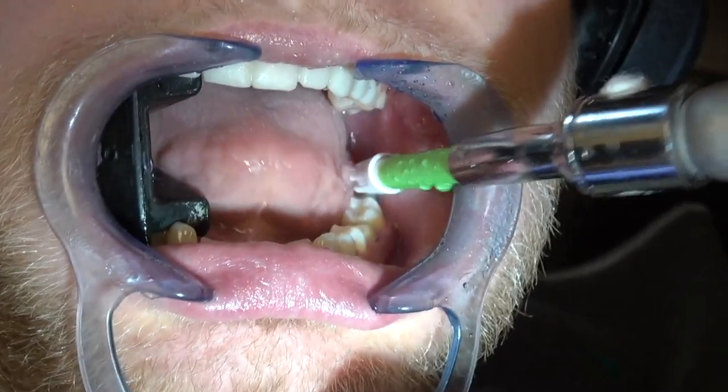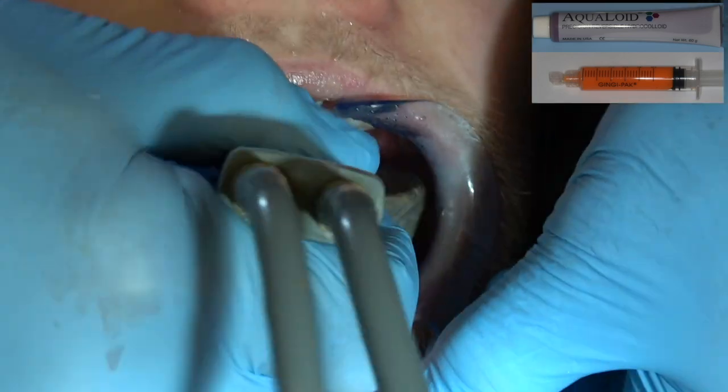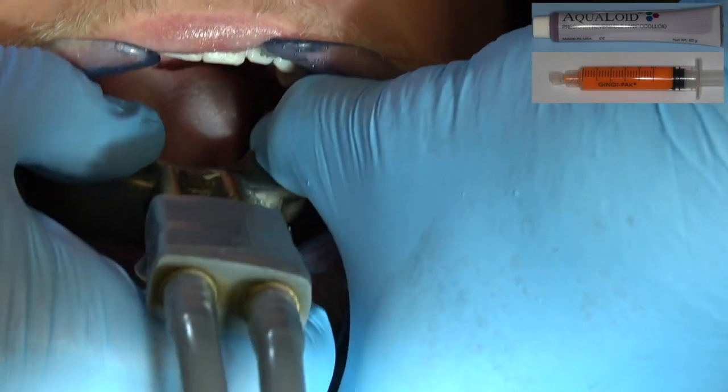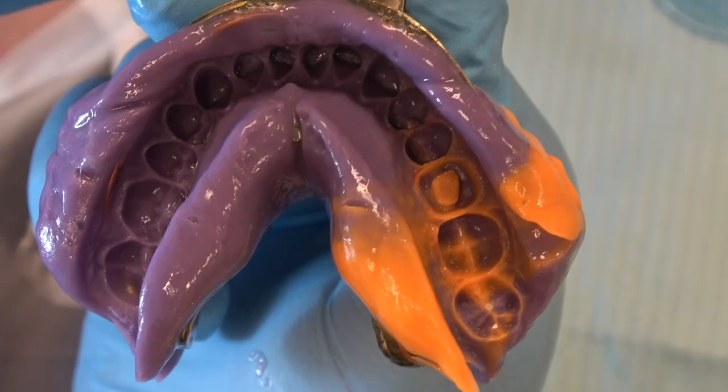Rinse it, and I'm going to take two reversible hydrocolloid impressions since it's a single tooth. I don't take a polyether with custom tray. Usually if it's just a single tooth, I take a reversible hydrocolloid. I take two reversible hydrocolloids because it's less expensive and it's less trouble and it's deadly accurate.